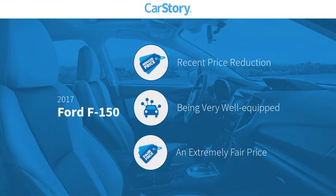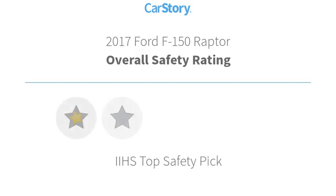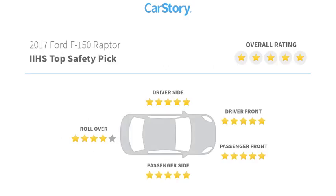Car Story research indicates this vehicle as having a recent price reduction, loaded with features, and a fair price. Features also include remote start, leather seats, dual sun moonroof, panorama sunroof, and has been listed as an IIHS top safety pick with these ratings.